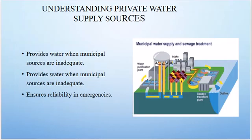Understanding private water supply sources. Private water supply sources become essential when municipal systems are inadequate or unavailable. These sources, such as private wells or tanks, ensure reliability during emergencies. Incorporating private water supply options into fire protection plans enhances overall safety. Engineers must evaluate these sources' effectiveness to provide adequate support for firefighting efforts.